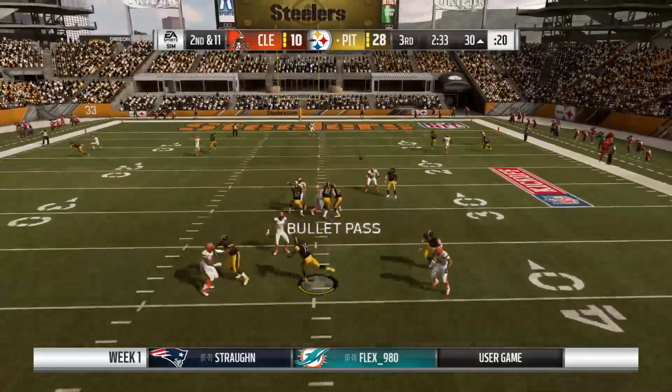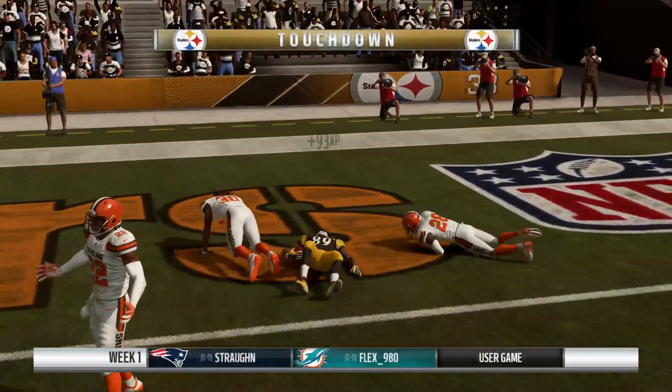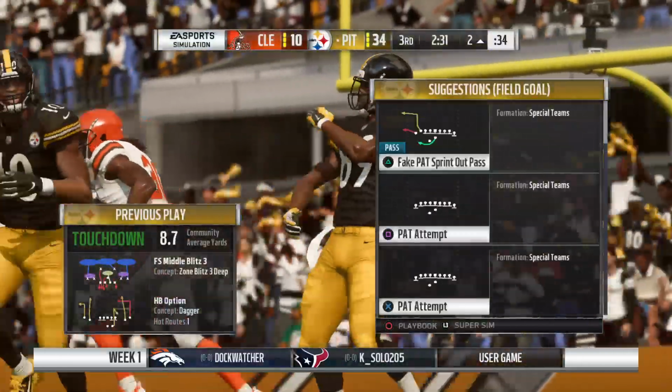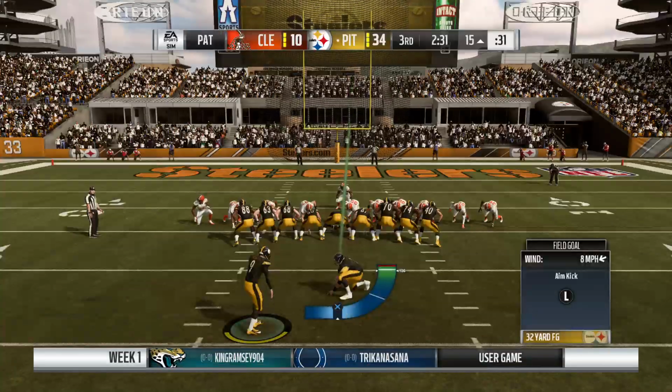Ward looking to throw on second down. This is caught. And he's in. Touchdown, Steelers. In for the score. And the Steelers find a way to stretch their lead.